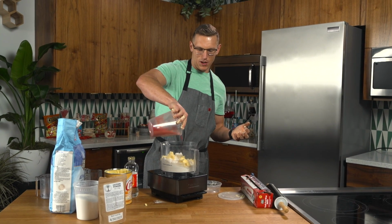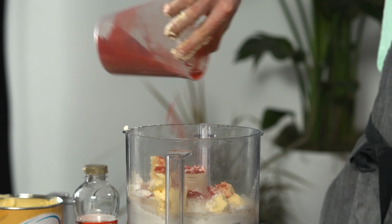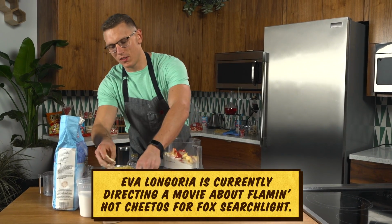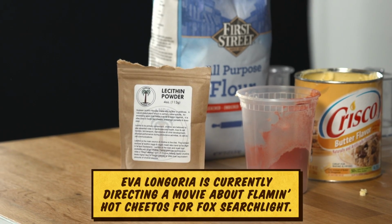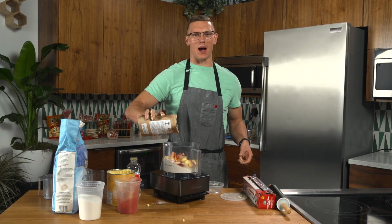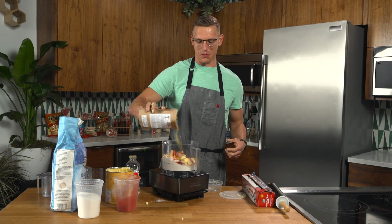Then take a nice deep breath. You can't be afraid of the Flamin' Hot seasoning. Flamin' Hot seasoning gotta be afraid of you. And then soy lecithin. Lecithin is the stabilizer that's actually going to essentially put little micro air bubbles in between the proteins and the fat. One big power cough gets all the pepper out of your throat.